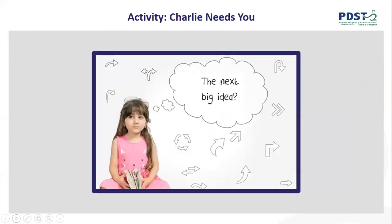A lovely STEM project to tie all these areas together would be to create the next big idea. This draws on pupils' imagination and creativity as each child can personally design what they consider to be the next big idea for Charlie's Chocolate Factory.